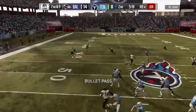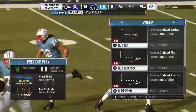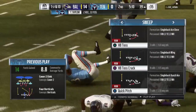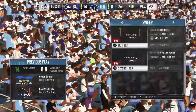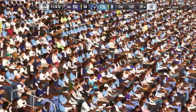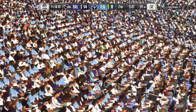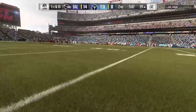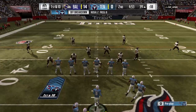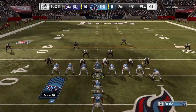Mariota now on 2nd down. Throw taken in by Taylor left side. And he's brought down. The Titans efficient passing on this drive. There's another first down. So in Raven territory now. Here's a 1st and 10 at the 39-yard line.